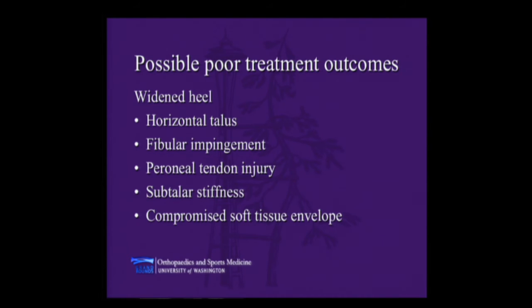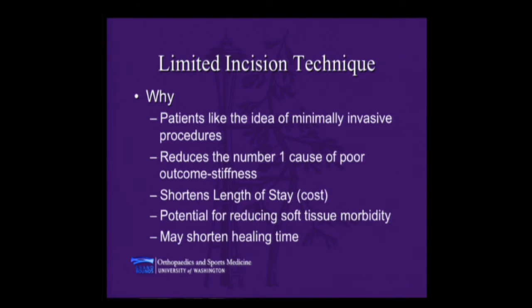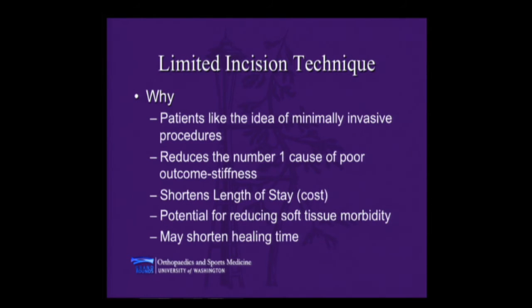And you get soft tissue, compromised soft tissue, which is the key element for doing the small incision technique. So we've kind of covered why to do it. I'm sorry, we'll also go over when, who, and how very briefly. So why do we do it?